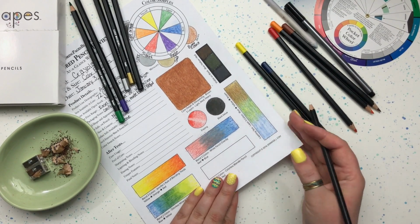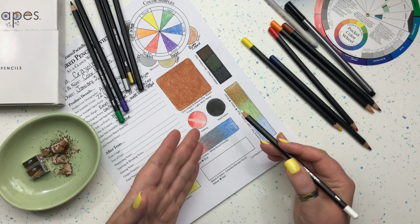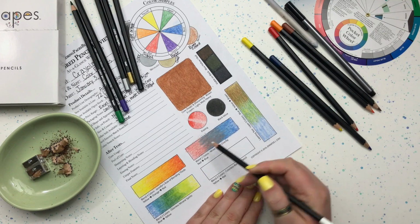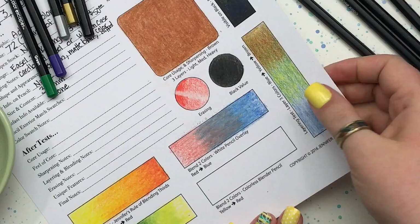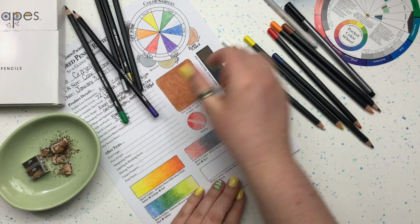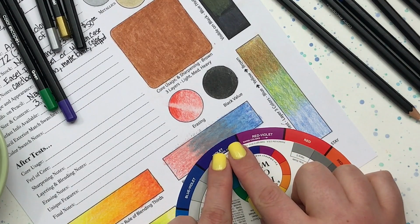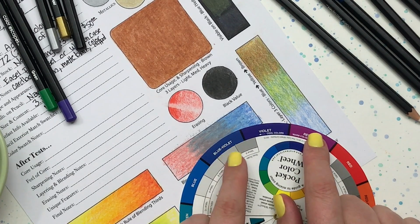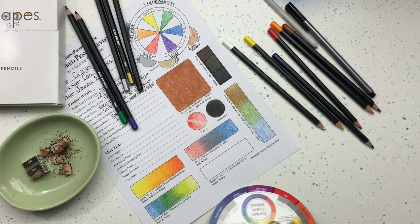So I'm not extremely satisfied with that blend. I think again it comes down to the problem with the layering with these pencils. More of a muddy color we got. I wouldn't call that violet. This is more of a violet here, and I wouldn't say that's what we got there. Maybe a blue violet, I don't know. That's being generous, maybe a blue violet.